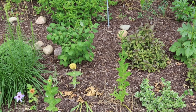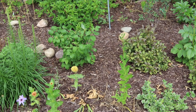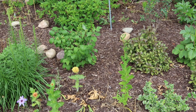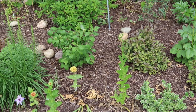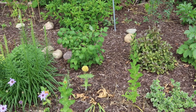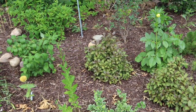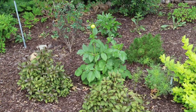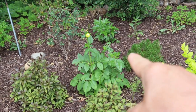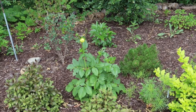Those supposedly have a beautiful scent to them. They smell basically like an orange tree, have that orange tree scent to them, which is why they're called a mock orange. But they have a beautiful scent to the flowers, and the flowers are really pretty as well. Beautiful white flowers on them. Then I've got a dahlia here that I put in the ground, and that one's just getting ready to bloom.